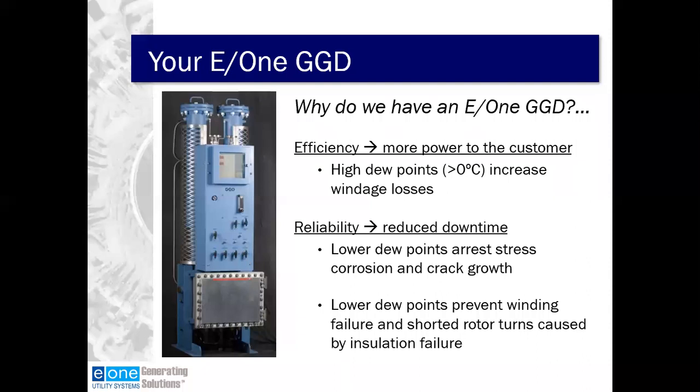So now let's switch gears. Let's talk about the generator gas dryer and why it's important and why you have an E1 generator gas dryer, or why you should get an E1 generator gas dryer. So the first issue we have is efficiency. With higher dew points in your generator and your hydrogen gas, in this case, those higher dew points being above 0 degrees centigrade, they increase the windage losses.